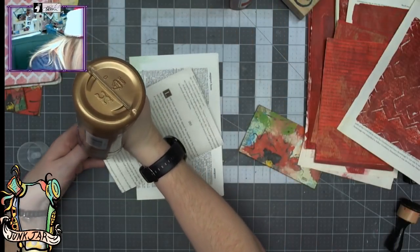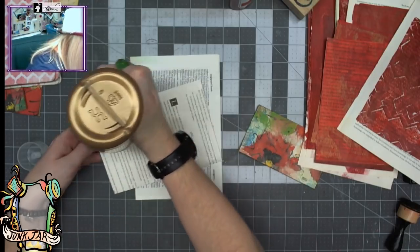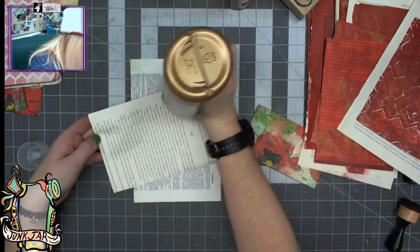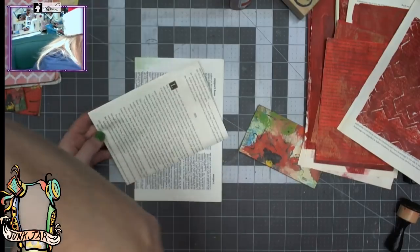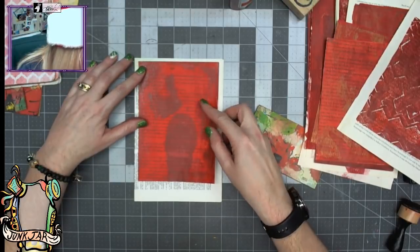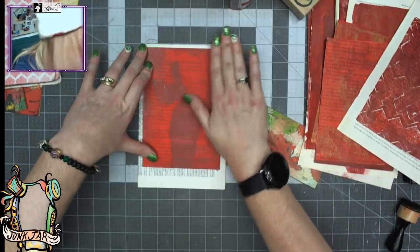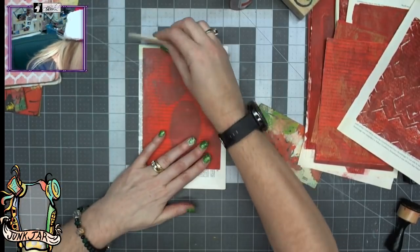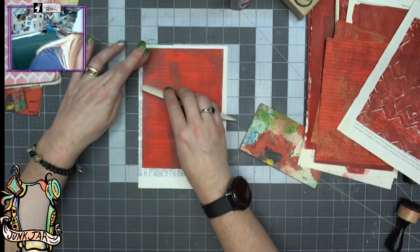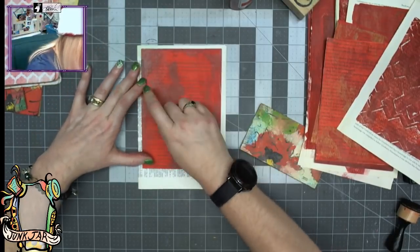And what I'm doing is I'm going to put this closer to the top of this page because I've cut a piece of paper to be a pocket across the bottom, and that will cover up my empty space. So I'm just going to kind of balance that out. I'll use my bone folder. I find if I use the bone folder and press it to the edges, that mushes that glue out to the edges, and it helps smooth out the paper.